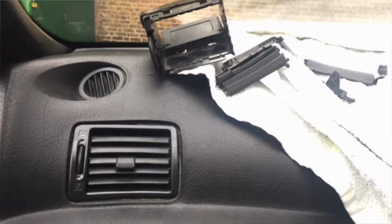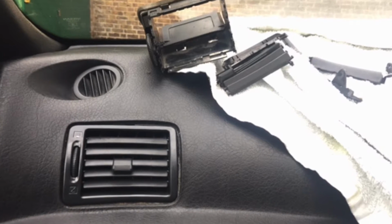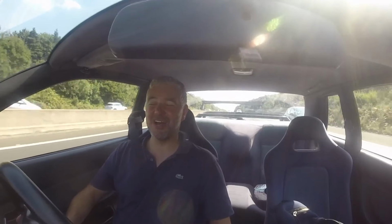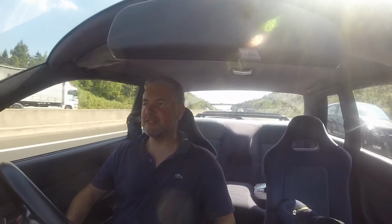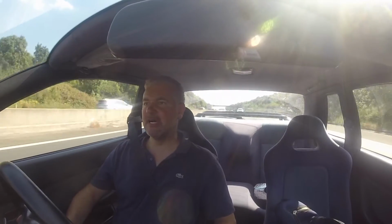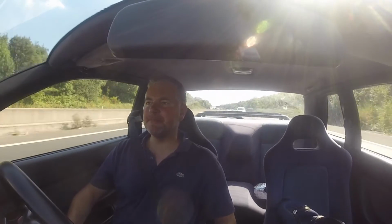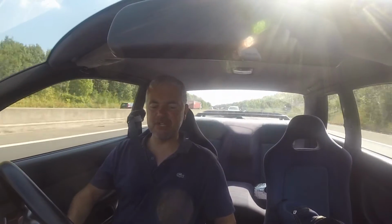One of the air vents, they become really brittle after a few years, so one of those was cracked and broken. So I got one from Japan. That was 120 quid for a little plastic air vent, so that was quite painful, but that's been replaced as well. They've generally cleaned it up, so the interior is looking much better.